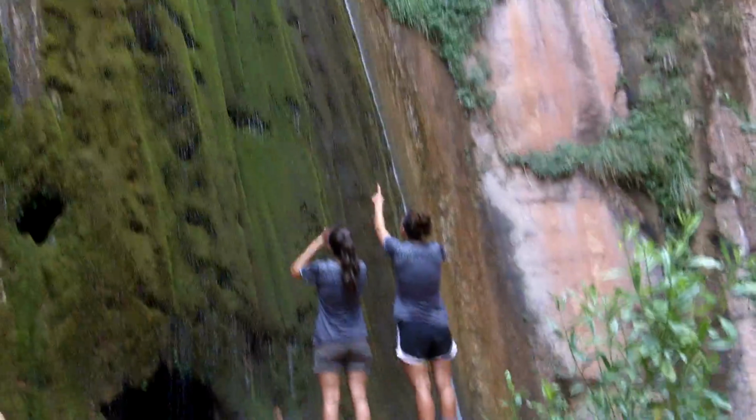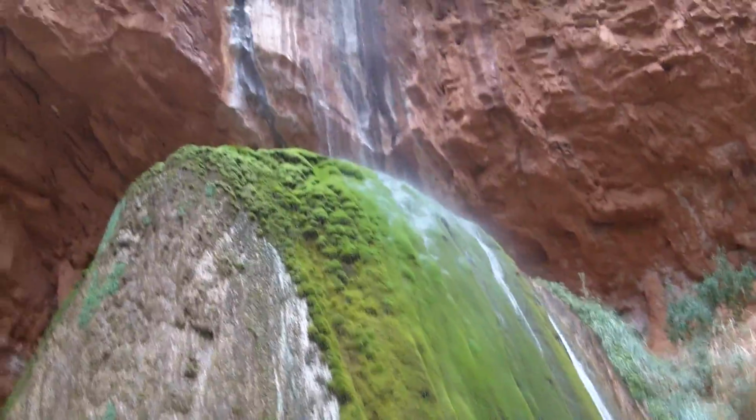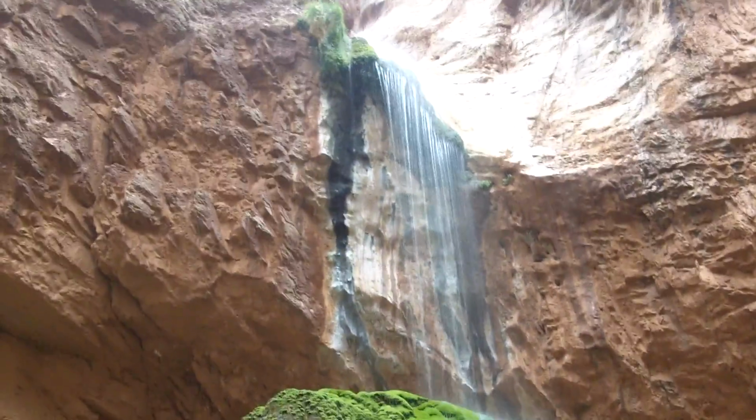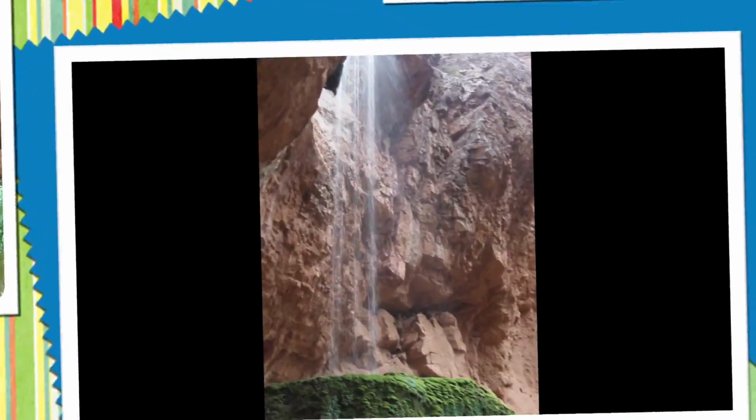This is the Ribbon Falls. It's about a 1.5 mile walk from our campsite. Probably going up a couple hundred feet. And there's a trail right there behind the falls. It makes a natural air conditioner, so we're going to head back there.